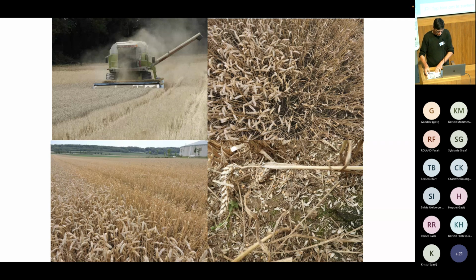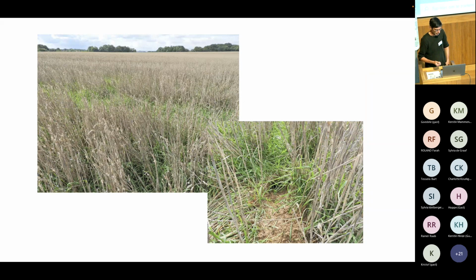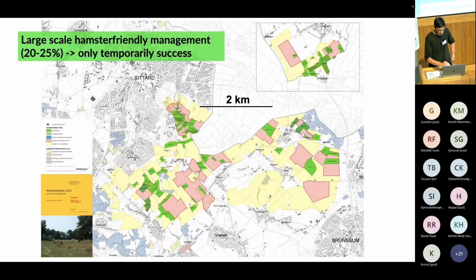So we adjusted the management, and then it's the time to implement it. This is how it looked. The seeds which just fall on the ground will start growing again in autumn. If you don't plow it, then you have a very nice field with cover and food for your hamster to hibernate, and also for all other kinds of arable species. So even if you have an area with a large amount of habitat.